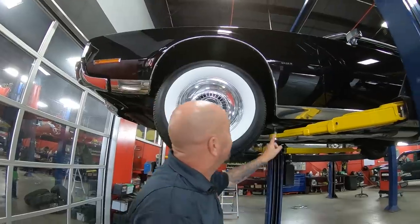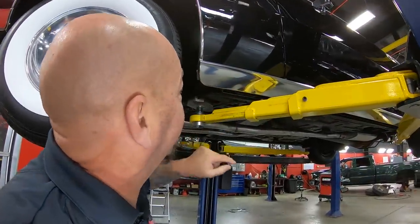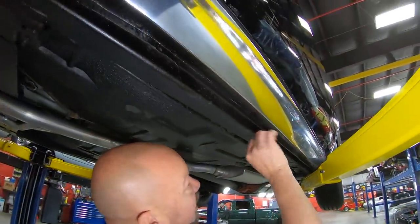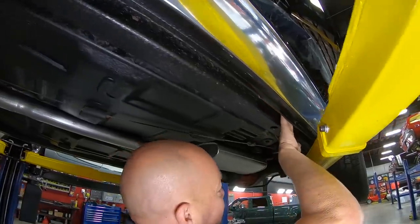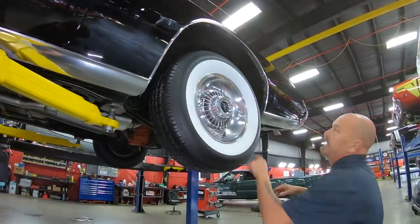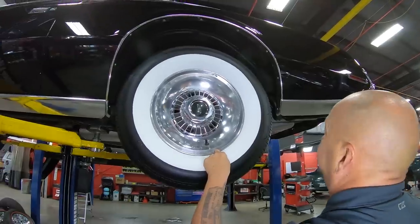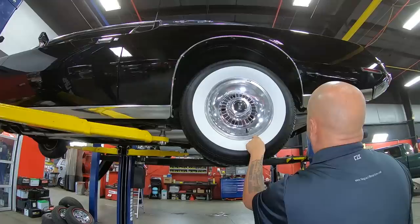I love them. We got great looking rocker moldings. Look at those. Not a mark on them. The pinch weld, bottom side of the rocker, always a telltale sign of the condition of the car. I always run my hand backside, nice and clean back here. You can see back here also, again, rims in beautiful shape for its age. Of course, this is 70s, baby. A lot of years on this thing.